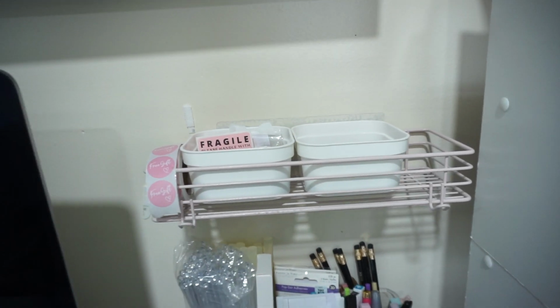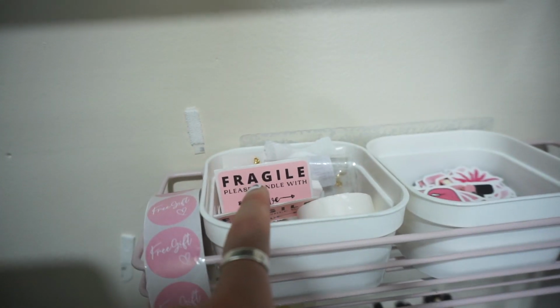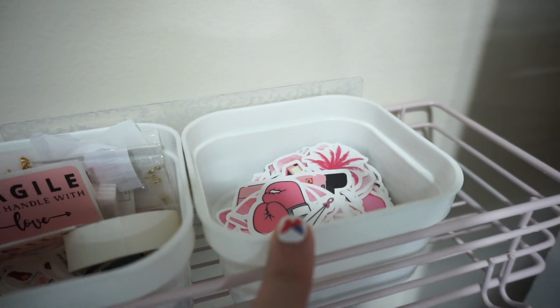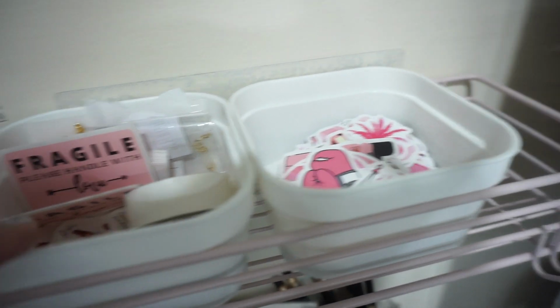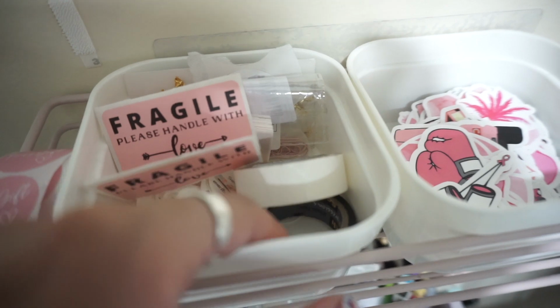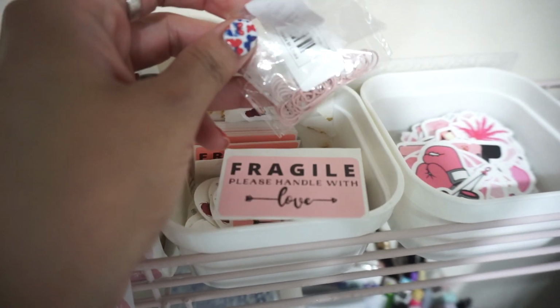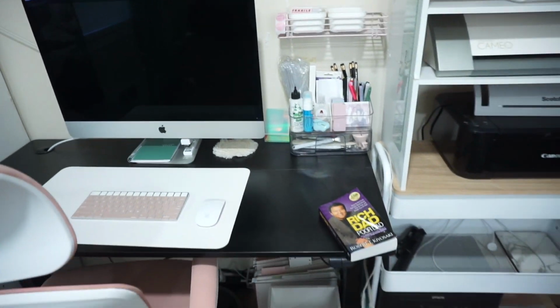And then up here we have all of my packaging stuff. So I have stickers, fragile stickers for packages. I have these stickers that I send with my tie-dye cake toppers and cupcake toppers. And then these are things that I need. Got my labels there, washi tape, some cute little paper clips also from Temu. So yeah, that's the major change.